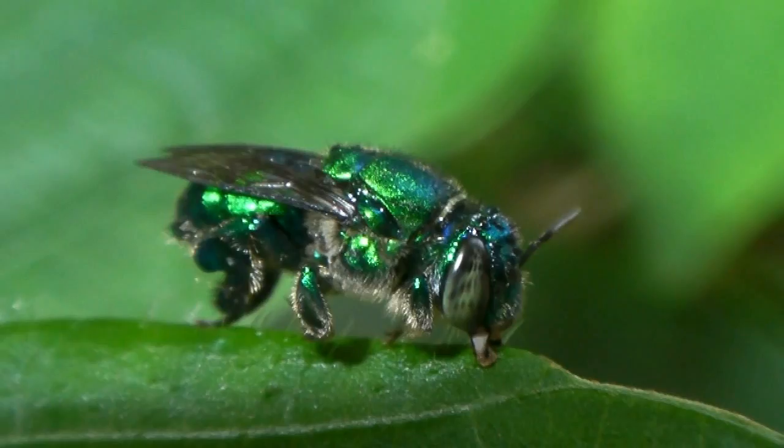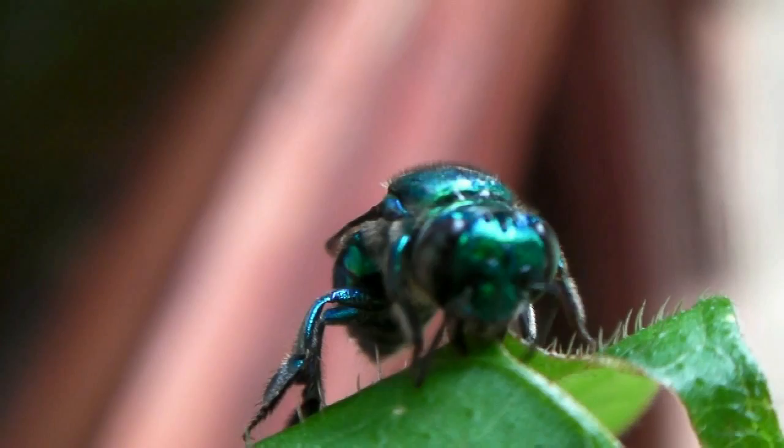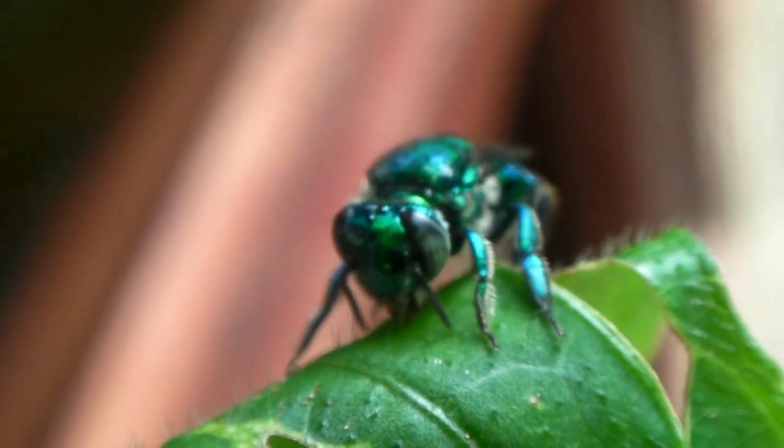A male orchid bee, genus Euglossa, chews the edge of a plant. It may be doing so to release volatile scent molecules that the males gather, presumably as a kind of cologne.